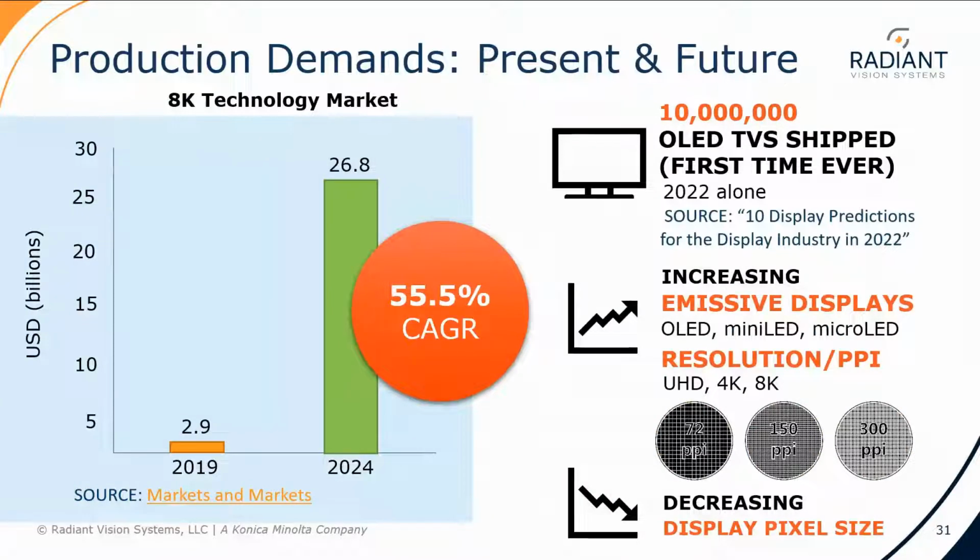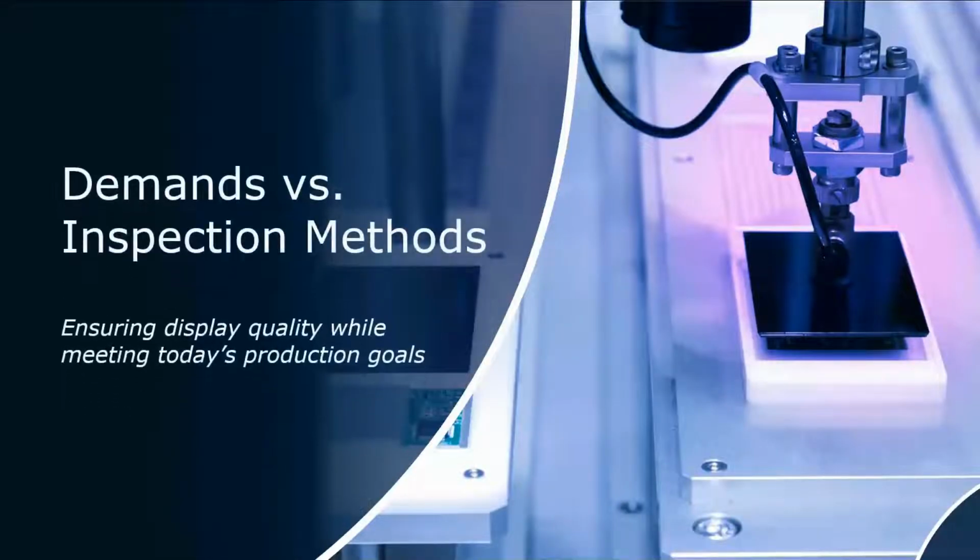New display technologies are also shaping the future of production. Resolutions and PPI are going way up for both large and small displays. We see pixel size shrinking. For display metrology, this means harder to measure pixels. And when we're measuring and manufacturing more advanced display products like OLED, mini LED, micro LED, and other emissive displays, this means more variable pixels and greater risks of imperfection. We're constantly coming up against increasing demands for production output, and displays are becoming harder to test.